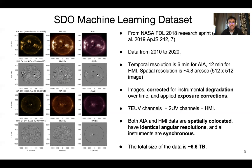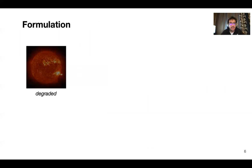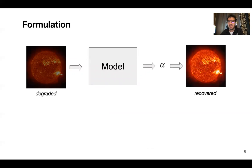So we have the motivation, we have the dataset, so how can we formulate our problem? The idea here is we take a degraded image, we give it as input to our model, and our model outputs how much this image is degraded, what the dimming factor is. With the dimming factor, we can recover the original brightness of the image.